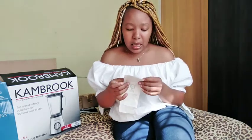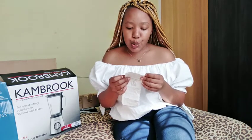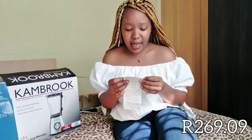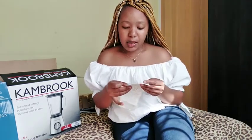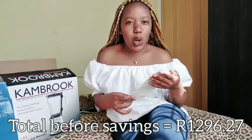So for the jar blender, we paid 539 rand 09 cents, and then the straightener 129 rand, and then the Safeway egg boiler 269 rand 09 cents, the panini press 359 rand 09 cents. So I think it has to add up to 1298 or something like that.